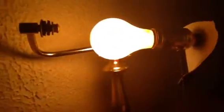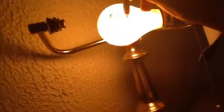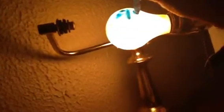Last but not least is the color blue. Let's see it melt. Ooh, the blue color is melting. I told you, kids, the blue color is melting.